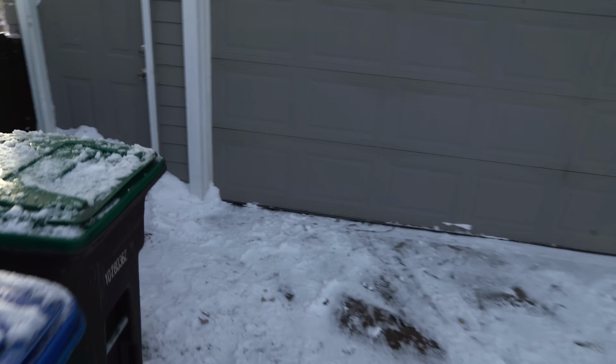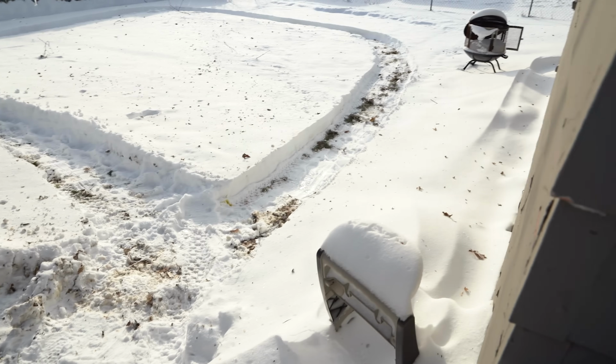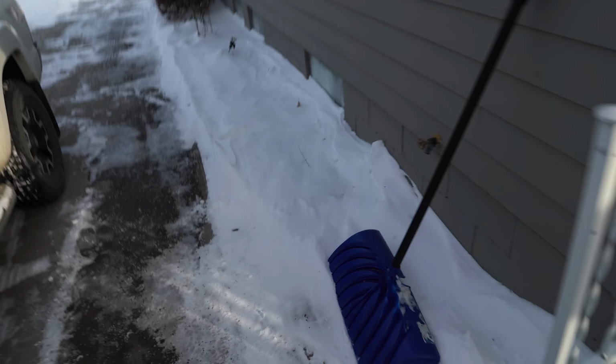But with that being said, let's hop inside the truck, take a little drive, and I'll show you guys around. Look at this frost that's built up on my door, guys. Oh gosh. We got dumped on the past few days. I had to dig a little trench for Winston because he's too short to make it through the snow here. Better grab this just in case we need it.